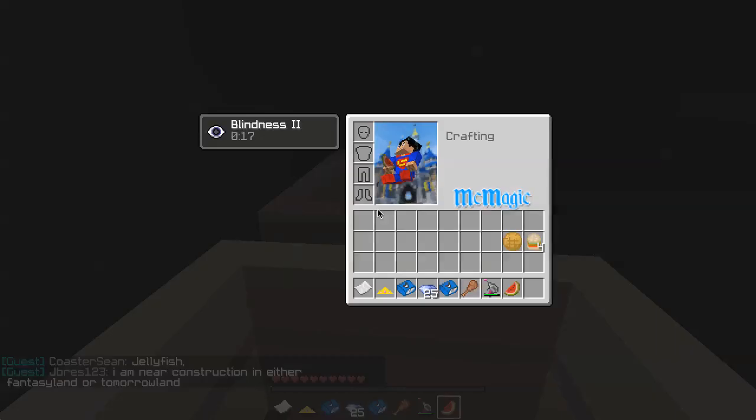I thought I was going to go into that ride. Do I have blindness? Why do I have blindness? That seems weird. I think that's a new thing that they've updated.